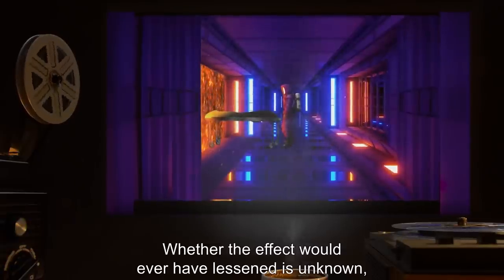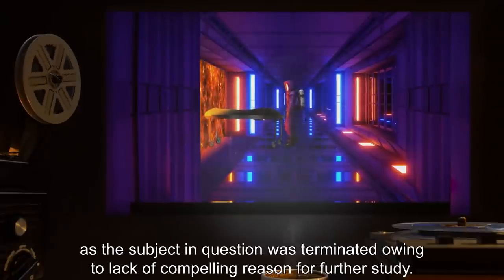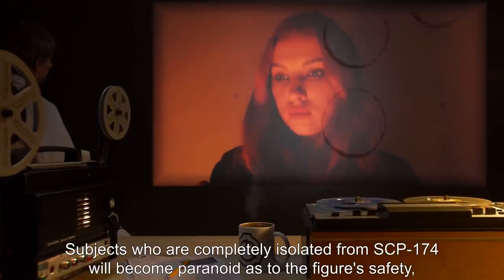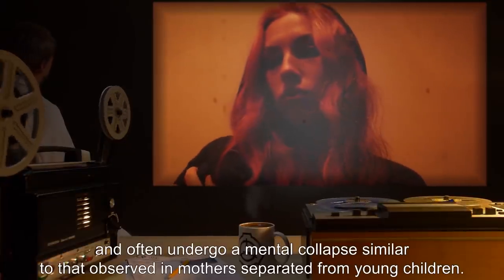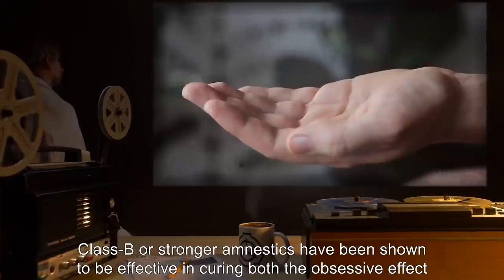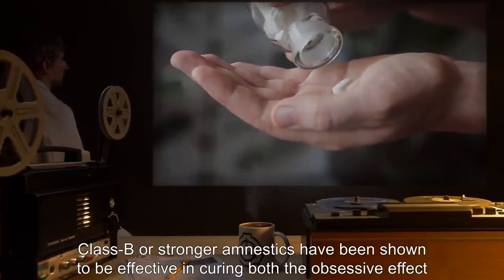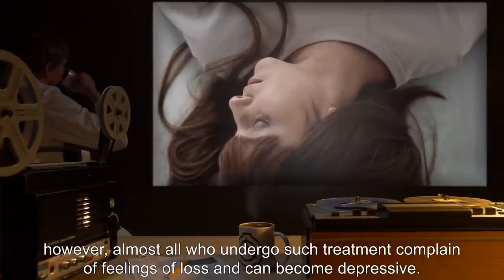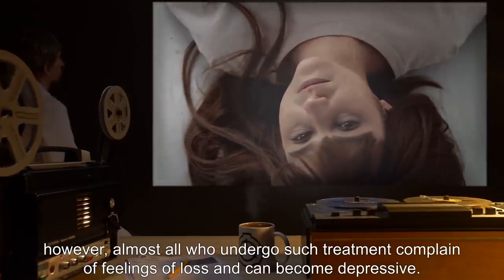Whether the effect would ever have lessened is unknown, as the subject in question was terminated, owing to lack of compelling reason for further study. Subjects who are completely isolated from SCP-174 will become paranoid as to the figure's safety, and often undergo a mental collapse, similar to that observed in mothers separated from young children. Class B or stronger amnestics have been shown to be effective in curing both the obsessive effect and the majority of any resultant mental trauma. However, almost all who undergo such treatment complain of feelings of loss and can become depressive.